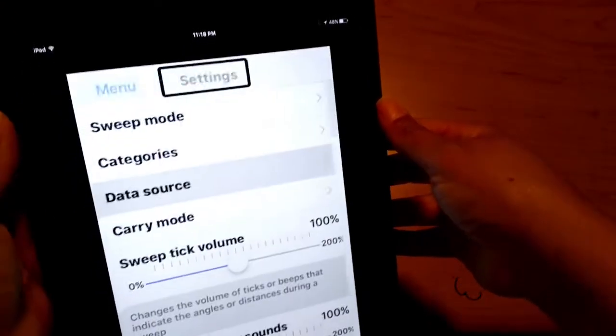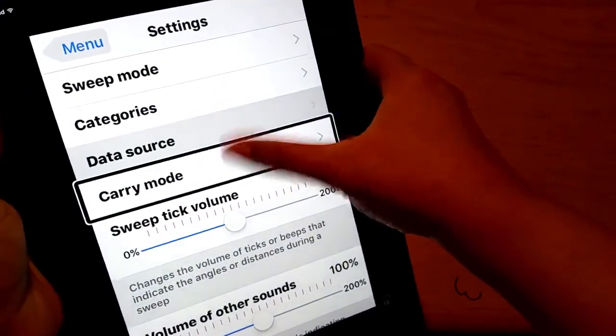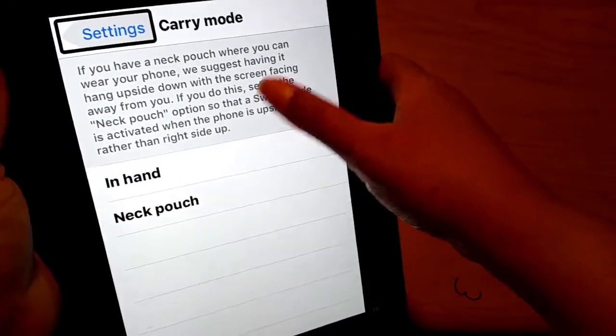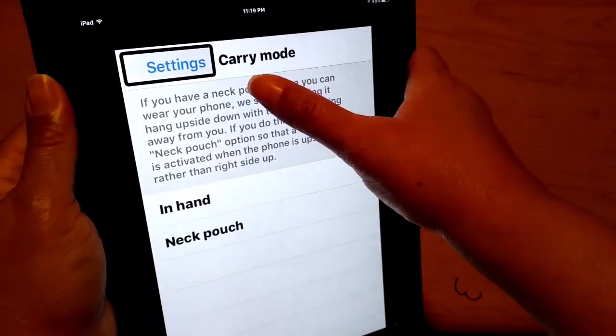Settings. Back button. Settings. Selected. Settings. Carry mode. Button. So carry mode. Select carry mode. Settings. Back button. There's an option for a neck pouch or for in-hand use. And I'll just let the app describe this one to you here.